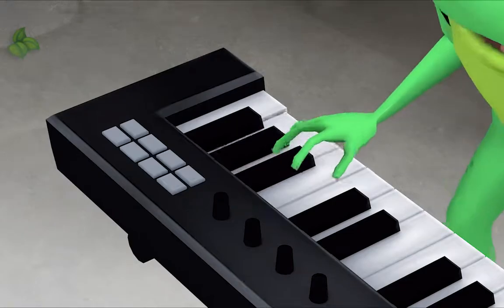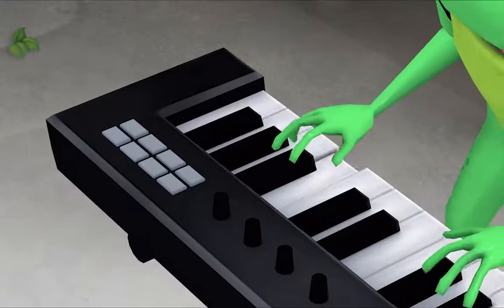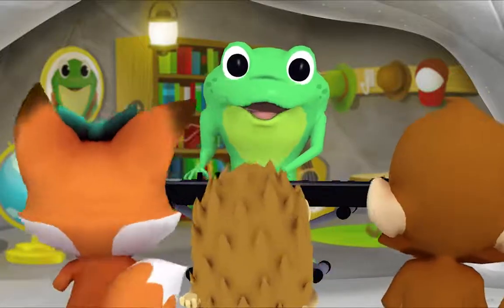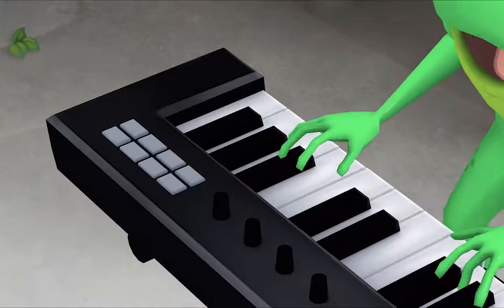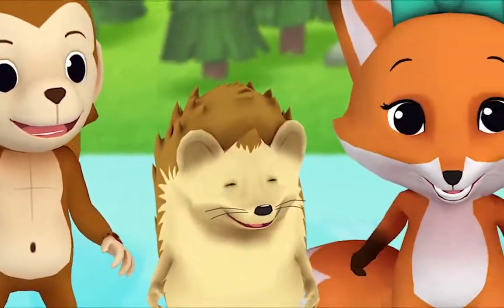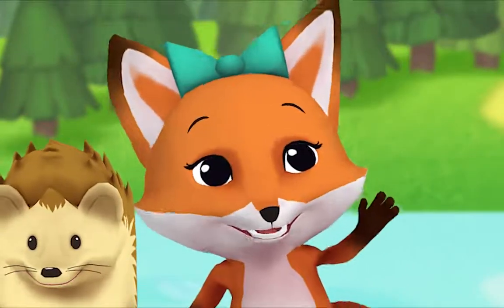I'll sing first, and then you can all join in. Rain, rain, go away. Come again some other day. Mr. Frog wants to play. Rain, rain, go away.